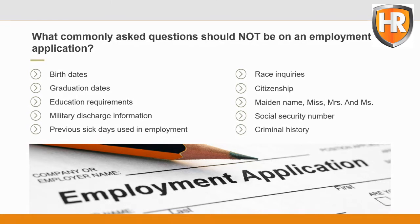Graduation dates. Making inquiries on an applicant's school graduation date can reveal an applicant's age. To obtain information on whether an applicant holds a degree or diploma, the employer can simply ask if the applicant has graduated and what degree was obtained. Educational requirements. Certain educational requirements are obviously necessary for some jobs. However, if the educational requirement exceeds what's needed to successfully perform the job, and if it disproportionately excludes certain racial groups, it may violate Title VII.